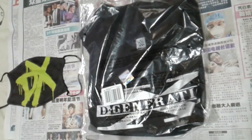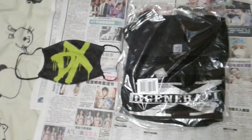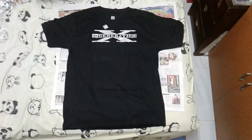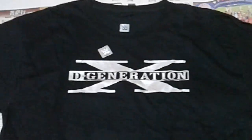I think it would be better if I have a T-shirt with the DX green colour logo to match with the face mask. So this is the DX face mask, and then it's the D-Generation X T-shirt. Okay, so this is the D-Generation X T-shirt.